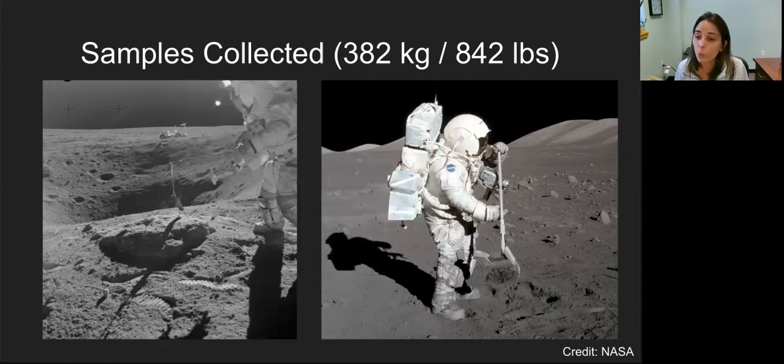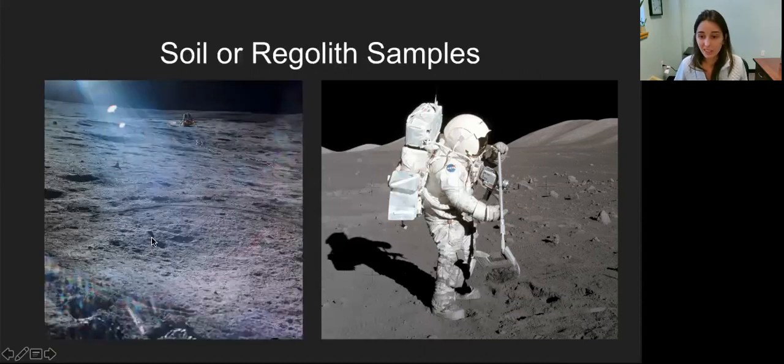Okay, so what kind of samples did they pick up, right? There's a whole range, but the two most important ones are basically soil, right? It's not sand, but it's soil. It's just the loose grains on the surface of the moon, right? Think of soil, you just go out and pick up what's outside. But it's very different than beach sand. You would not want to go to a beach with this sand.